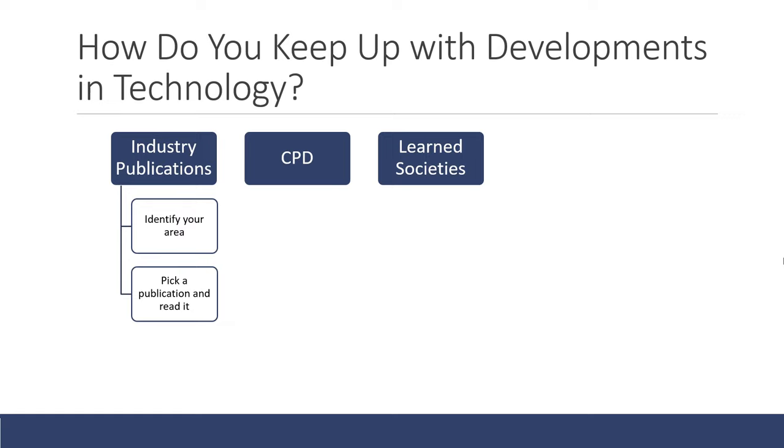If you've still got access to university libraries, this is a way that you can get some access to some really, really potentially expensive content through a university library, and your librarians would be able to help you with that.